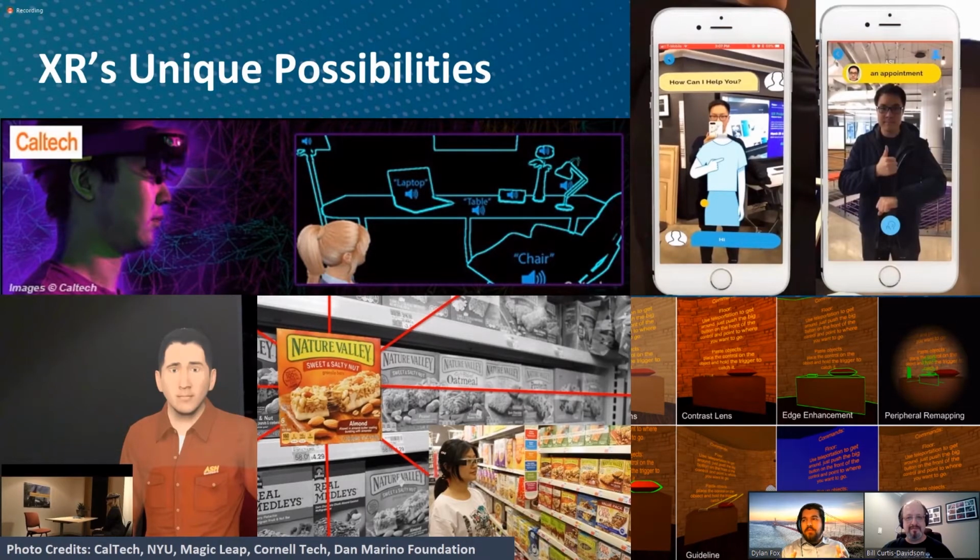From NYU, we have a mobile AR app for sign language to text and text to sign language transcription, where a deaf signer and a hearing person are communicating about making an appointment at a service counter. From Microsoft, we see Seeing VR tools that offer different ways to support low vision access to VR, showcasing contrast lens, edge enhancements, peripheral remapping, recoloring, and more that could be applied not only to make VR apps more accessible, but to objects in the real world as well.